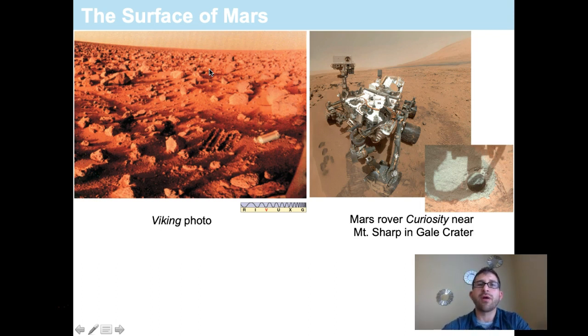Some images from the surface include this first ever Viking photo and our modern times of the Curiosity rover, which is once again currently on Mount Sharp in Gale Crater on the surface of Mars. And it just took a selfie of itself.